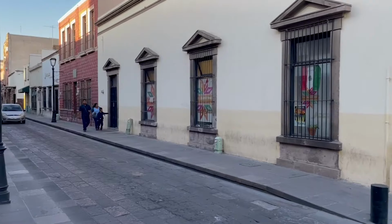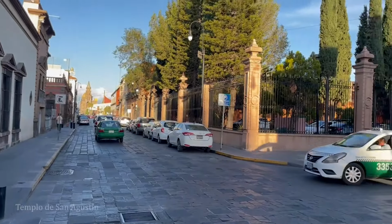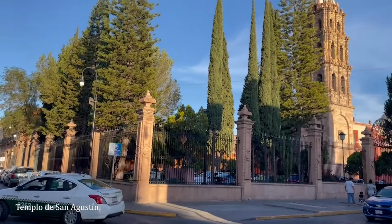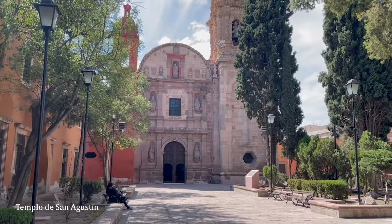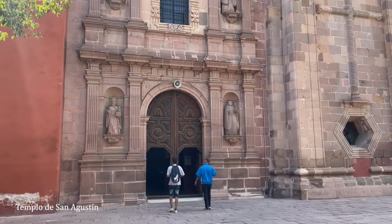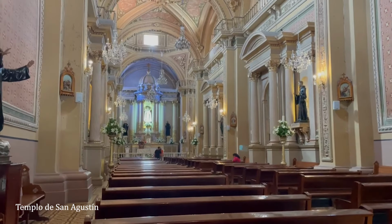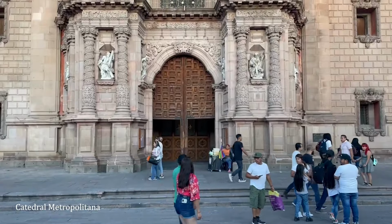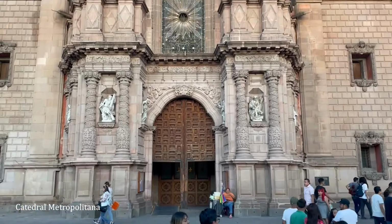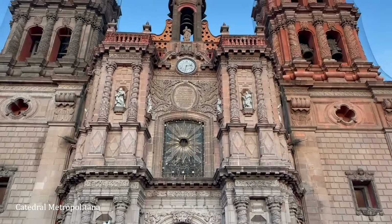A few blocks to the east, down more single-lane streets, the Temple of San Augustín sits on one of the few streets in the centro with parked cars on it. While its plaza is far from the nicest in the city, it still offers a shady place to sit and a peaceful sanctuary inside the church. While San Augustín is built in a more restrained, neoclassical style, the majority of the city's old churches show off the intricate details and spindly columns of the Churrigueresque style.